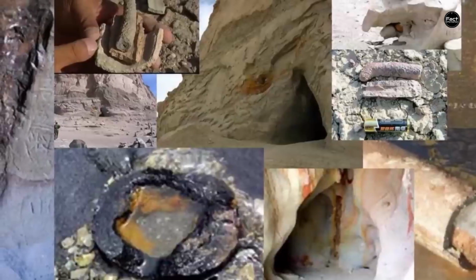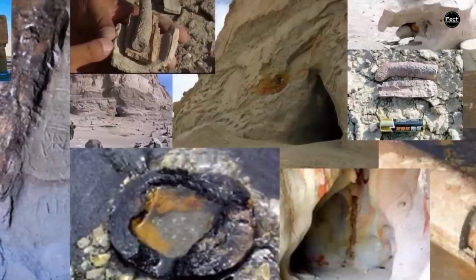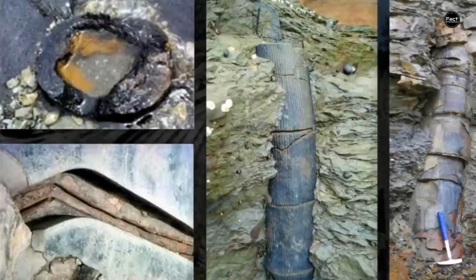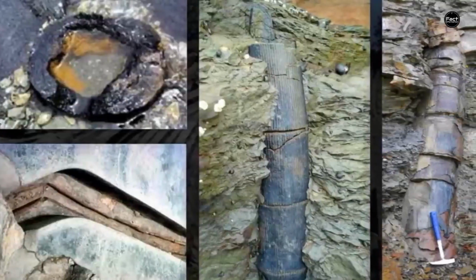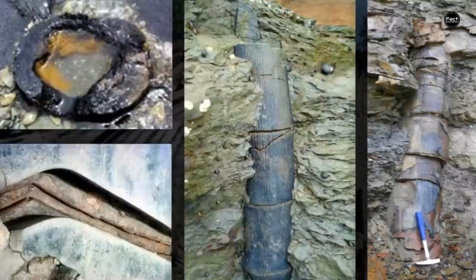Despite the ongoing debate and lack of conclusive evidence, the Baigong pipes remain an intriguing and enigmatic find that continues to captivate and mystify those interested in the mysteries of the past and the possibility of undiscovered ancient technologies.